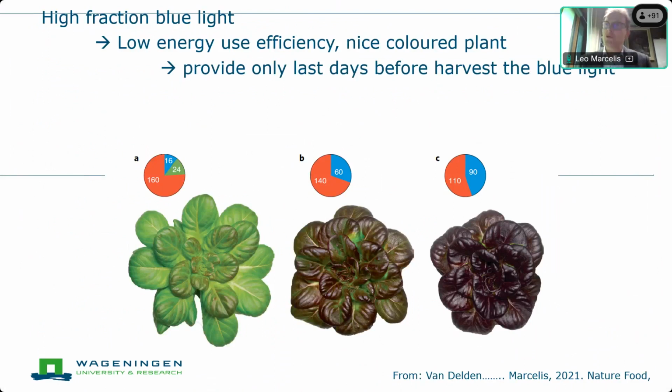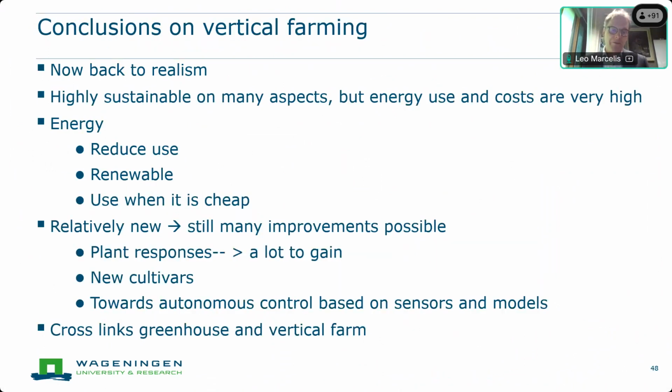Well, that brings me to the end of my talk, where we gave a few examples. Well, I started with a bit of a general talk of vertical farming, where we had initially quite a bit of a hype, then quite some companies get into financial trouble. And I think now we are back to realism, and I see a lot of opportunities now for vertical farming.